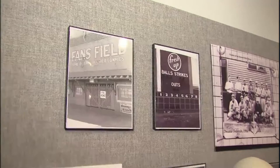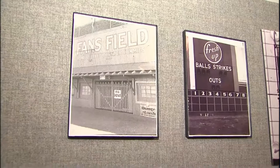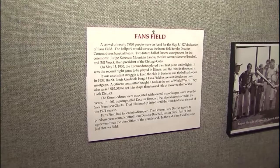Okay, people from Decatur probably know Fans Field. Tell us a little bit about Fans Field. It was opened in 1927, and it was a really big field for that time. They expected, with the Commodores and so forth, to draw good crowds, and they did. And if you see some photos here on the wall, the aerial shots particularly illuminate what a nice field this was at one time. In the 70s, it started coming into disrepair, and eventually it was just basically leveled, and the field is still there, but it's basically just a field at this point. But that was the Commodores' home for quite a while. It could seat 7,000 people, dedicated in 1927.